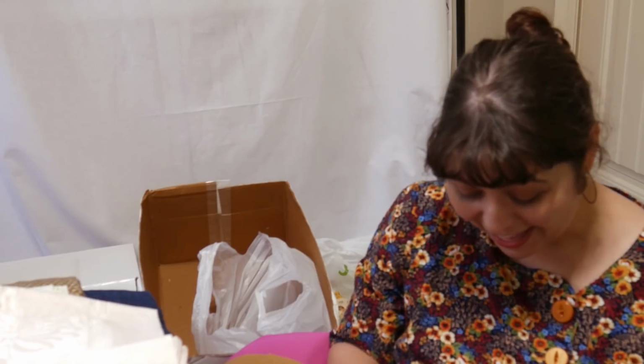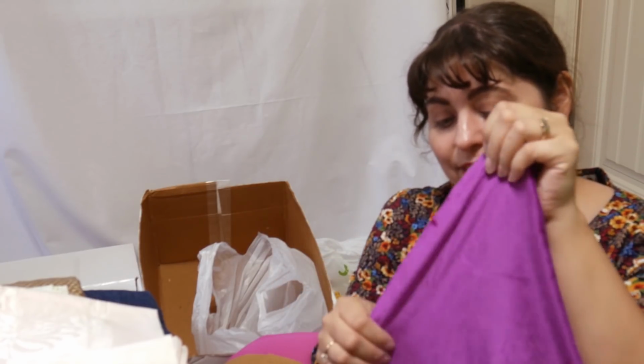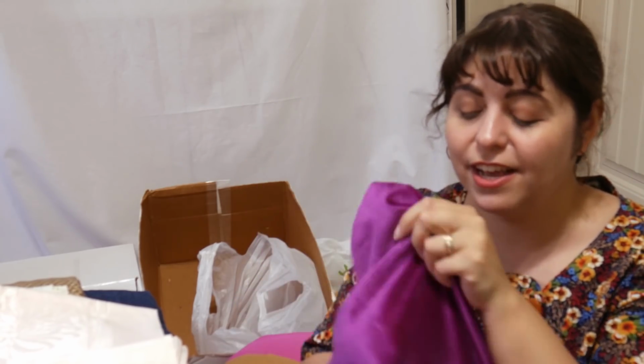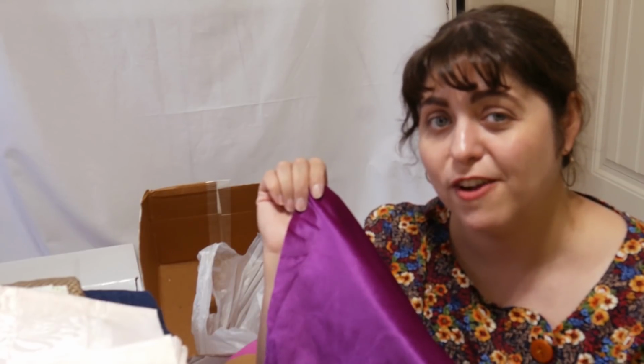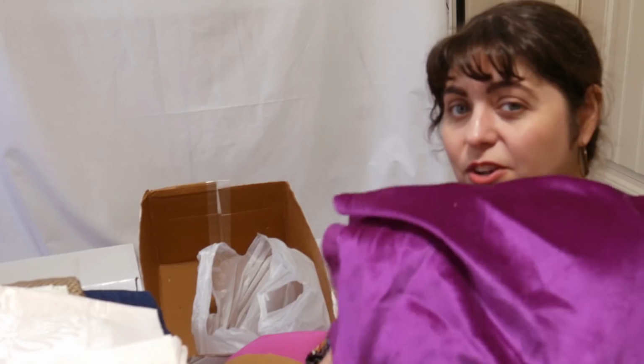This one was a find. This one, I don't know what the quality of this one is, but this is a stretch velvet. Now, it's fake velvet, but it is a stretch velvet, and this one I know I'm gonna make the Joni dress from the stretch book.